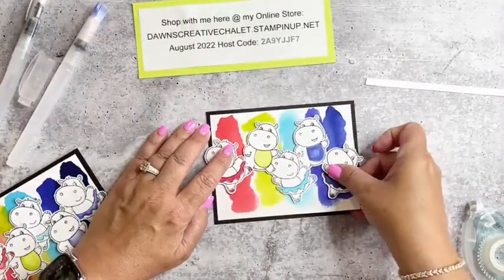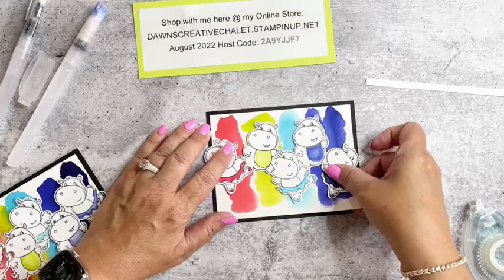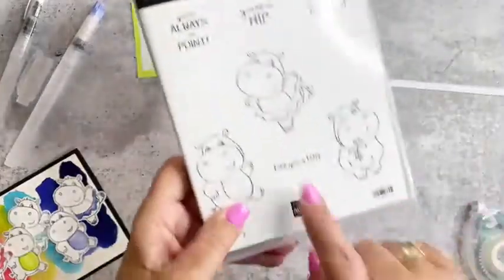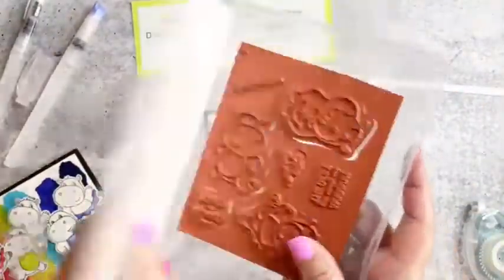I thought that would be a fun color so that all of the In Colors really pop against the black. And then the sentiment here, "love you a ton," because there's just a ton of hippos on this card.